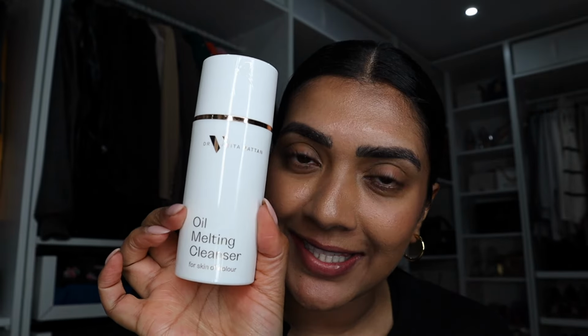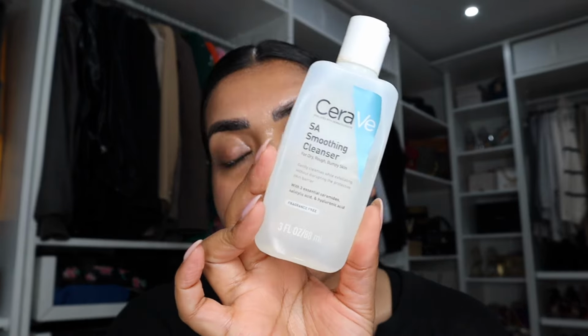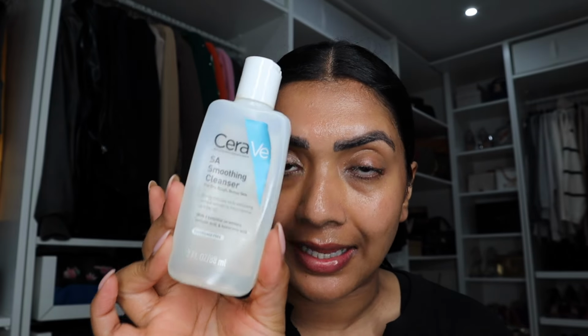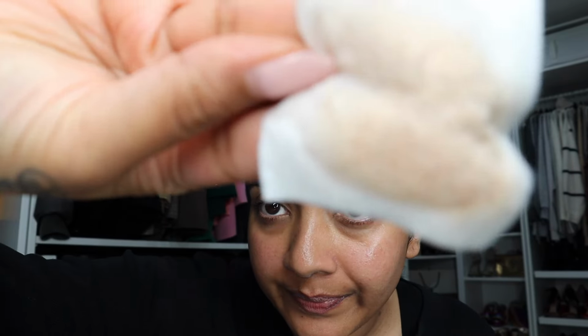Next, oil cleanser. I'm using this salicylic acid cleanser. What this does is really clean. Micellar water. I know, you must be thinking, what the hell, how many times is she cleansing? But I'm telling you, okay, I'm going to show you the evidence. Look at this.